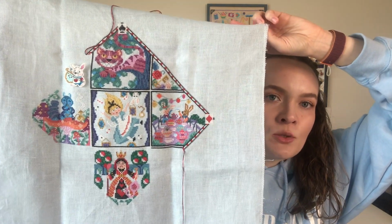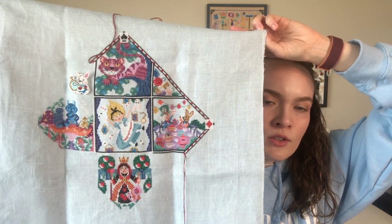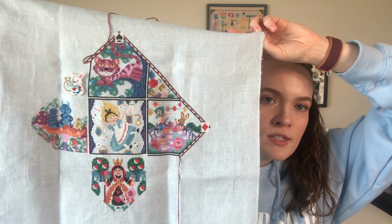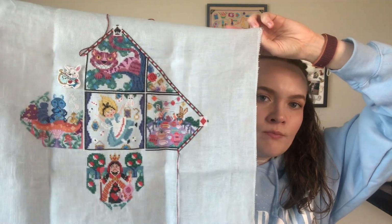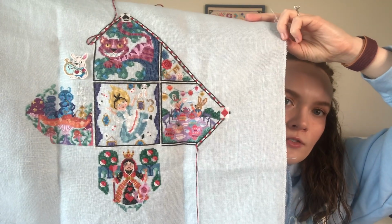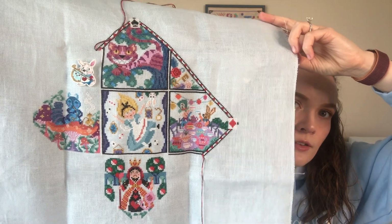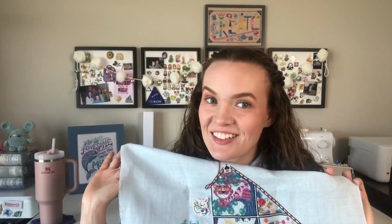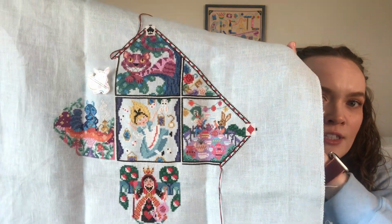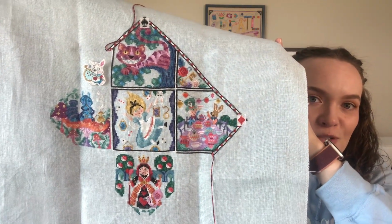So I do have this on my board 2 more times, which is to do the border around the Queen of Hearts and the border around the Caterpillar. Those are 2 different calls. So yeah, we'll definitely get some more progress in on this. The plan is to have it finished by the end of the year, so we're doing really good considering it's only the first week of March. But this isn't going to be worked on this month because it was not called, thankfully, for March WhipGo. But yeah, this is what it's looking like.